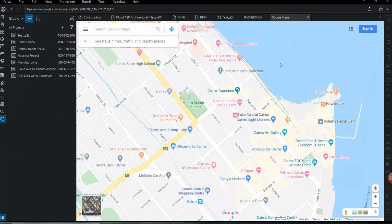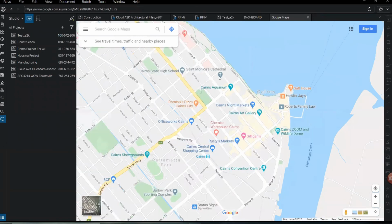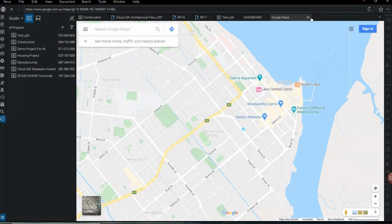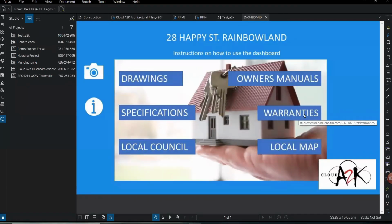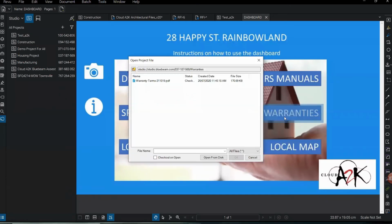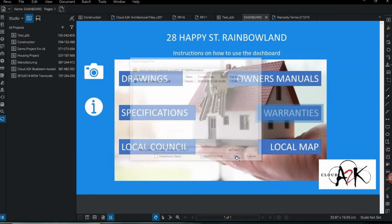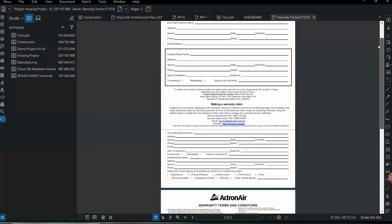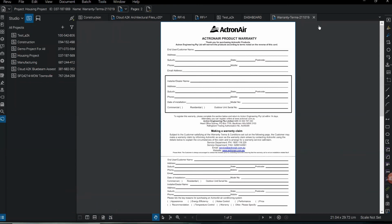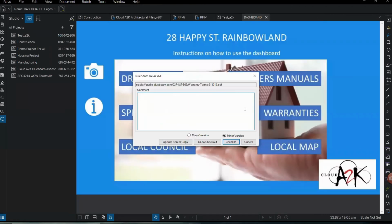So I've got a link to a map there where it's basically taken me to Google Maps, and I could have that linked to a particular address. I've got my warranties in there as well. So I've got a link again on my project to these warranty terms, which I can open up, and I've got all that information set on this file. So it's got all my project warranty. So it's great for handover and for your facilities managers, etc.